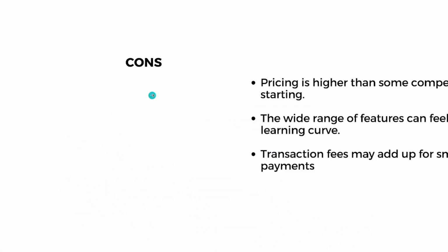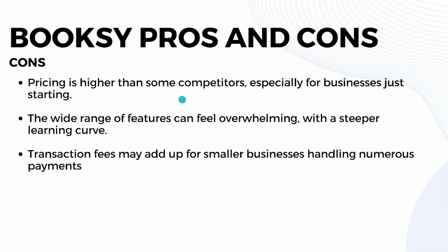When it comes to cons, Booksy pricing is higher than some competitors, especially for businesses that are just starting. They have a wide range of features that can feel overwhelming, with a steeper learning curve. And lastly, their transaction fees may add up for smaller businesses handling numerous payments. So yeah, that's it for the Booksy pros and cons.